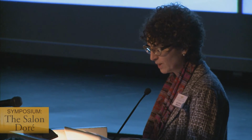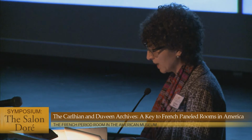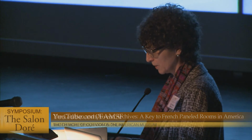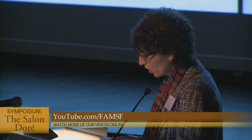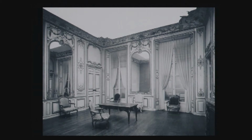The archives do not contain any evidence, and stabs at oral histories have been unsuccessful in filling the gaps of information, which is understandable given the 43 years that have passed since the museum acquired the panels. These archives provide photographs of 2 different installations of the Régence panels. Here, Carlhian's from the late 1930s.